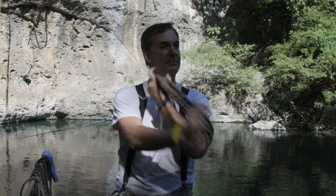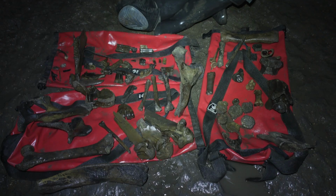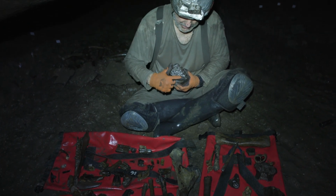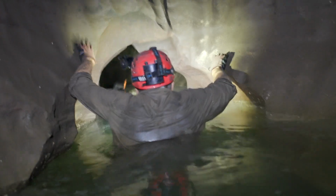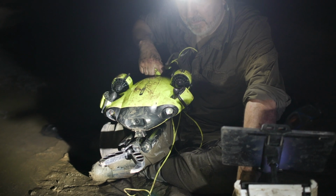I'm Professor Luis Espinasa. I work at Mary's College. I'm a cave biologist. In a recent expedition, we found that there were all these bones. They're from the Megafauna, and we want to study them. The challenge is that most of the passages in the caves are underwater, so we've assembled a wonderful team that has an underwater drone.